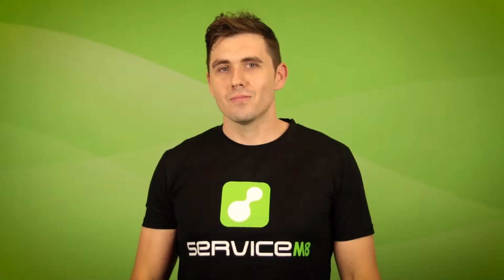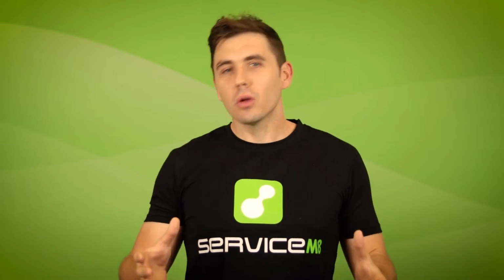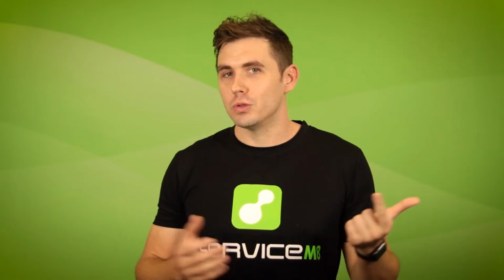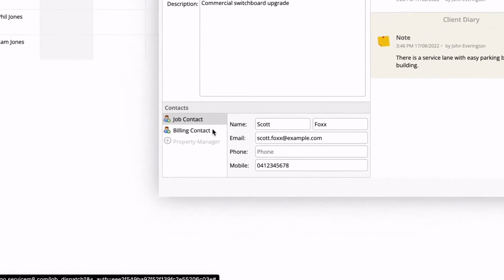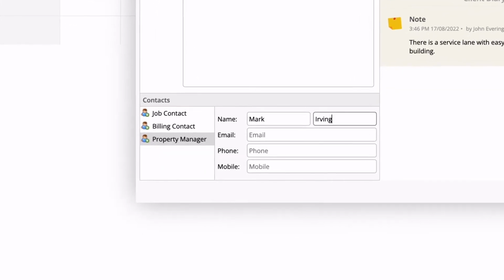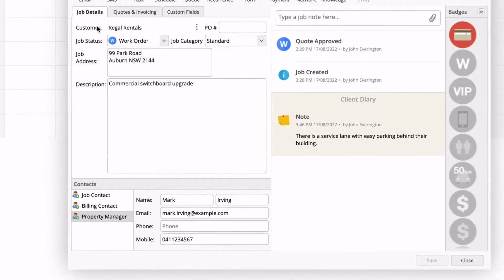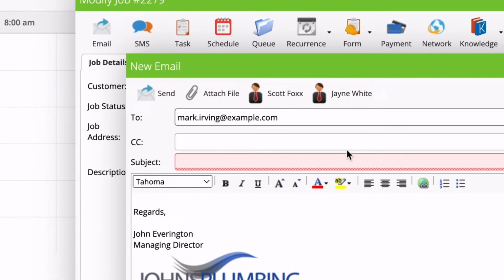Change Customer. Now, if you receive work orders from real estate or letting agents, you'll have a lot of jobs that have a property manager. Most of the time, you don't need to contact them, but when you do, it'd be handy to know who's in charge of the work order to contact about issues, approvals, or access. So, you can now add a property manager contact to a job. To add one, you simply hover, click Property Manager, and enter their details, the same way we added the billing contact earlier. They will then be available to email, text, and call from the app and online.